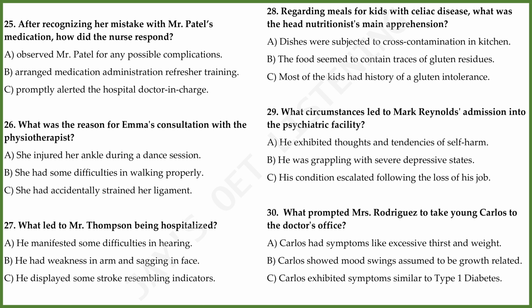Lucia, can you come in and discuss the issue with Mr. Patel's medication? Yes, I realized I made an error with his evening dose. I gave him 50 milligrams instead of the prescribed 25 milligrams. I've done this administration so many times, but last evening was hectic, and I must have been distracted. I immediately notified the doctor and monitored Mr. Patel for any adverse reactions. It's vital to be cautious, especially with medications. These errors can be fatal.